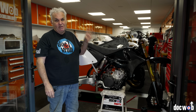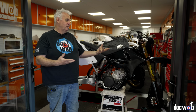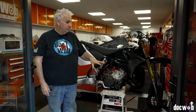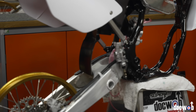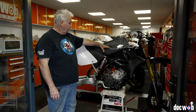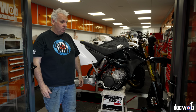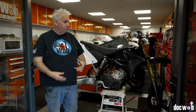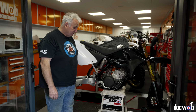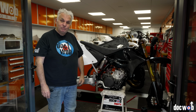So the colour scheme is basically a Dirt Store team colourway. So it's black front end, white back end. It's going to have gold rims, obviously the black frame. I don't know whether he's going to stick with the black seat cover or not, but we got different height options and different foam options. It's going to have a vented front plate. But apart from that, it's much the same as the other ones. Let me show you those.